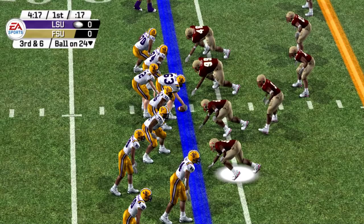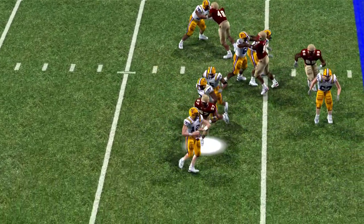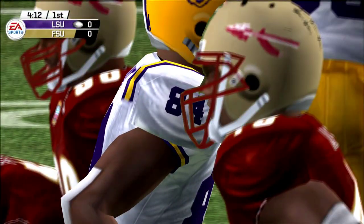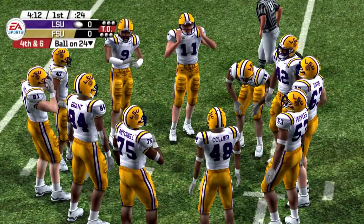The Tigers come out in a bunch formation. Back to pass. Looking. Pressure coming. And that one's falling incomplete. Well, the defense stood tall there. Well, the defense did what they had to do to get three and out and now get the offense back on the field.